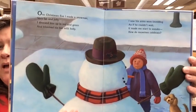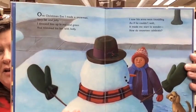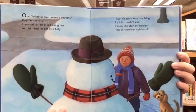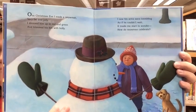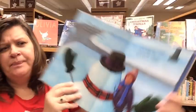Here we go. On Christmas Eve, I made a snowman, very fat and jolly. I dressed him up in red and green and trimmed his hat with holly. I saw his arms were trembling as if he couldn't wait. It made me start to wonder, how do snowmen celebrate?